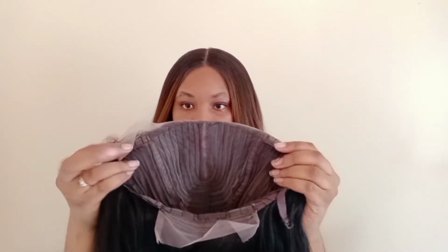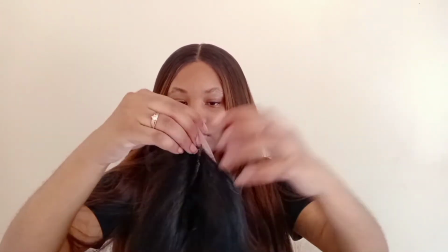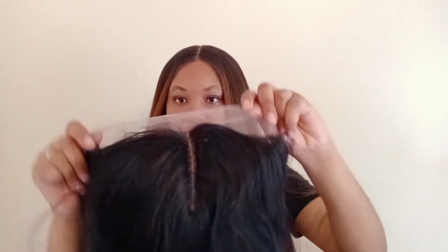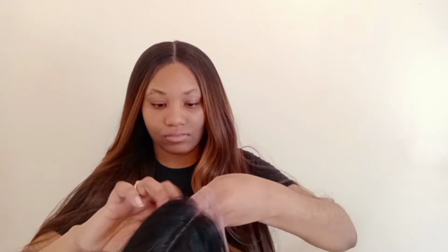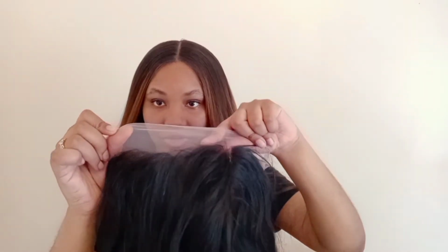You get 2 combs in the front, 1 in the back, with adjustable straps. Here's the parting. The hairline does come pre-plucked, which I love about this wig.